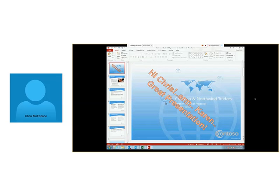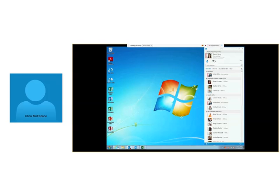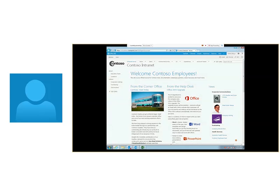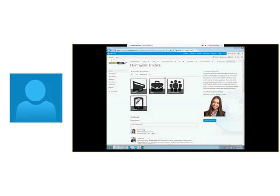So we can see that Julian's actually made some changes to our document right here, and we can go ahead and save these, sync it to SharePoint, and then go ahead and close out. So let's go ahead and get back into our SharePoint document. So we'll go ahead and navigate back to Northwind Traders with Account Teams Eurasia, Northwind Traders. Let's go ahead and hop into our Documents folder.